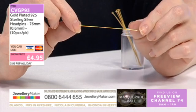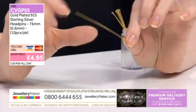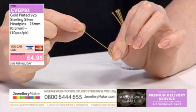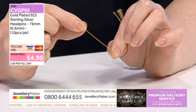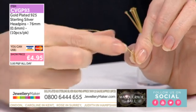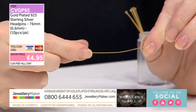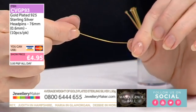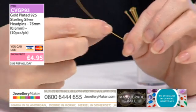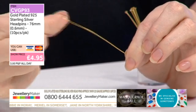That'd be gorgeous. And 925 sterling silver, 18 carat yellow gold. You've got that luxury, haven't you? I think that's amazing. I was just trying to think what else you might want to do with it. Maybe you use it with the pendant bails that we had earlier, and whatever your design might be, use that to secure it to the bail. So it's functional, but it's high quality, so it goes very nicely with it.